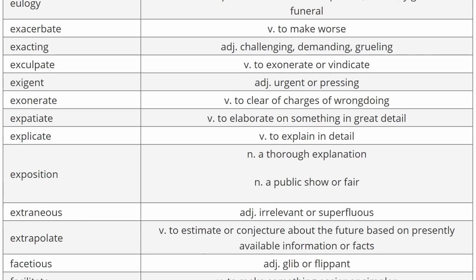Exacting is kind of like punishing. Takes a lot out of you. Can't really link it to the word exact for some reason. I'd be interested to see what the etymology is, the history of the word. But something that's exacting takes a lot out of you. That's the best way I can describe it. They come up with some great words here. Challenging, demanding, demands a lot of you. Grueling, difficult, onerous, exacting.